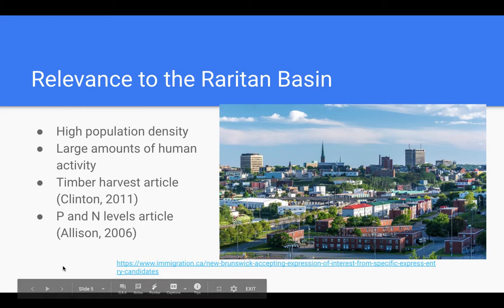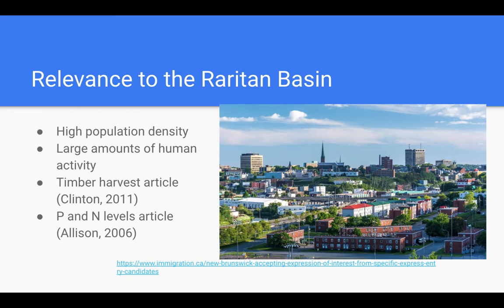It is clear how important riparian buffers are to having a healthy watershed. So how are they especially relevant to the Raritan Basin? For starters, New Jersey is one of the most densely populated states in the country. Thus, there's a lot of human activity in the form of construction, agriculture, and fertilizer use in lawns.